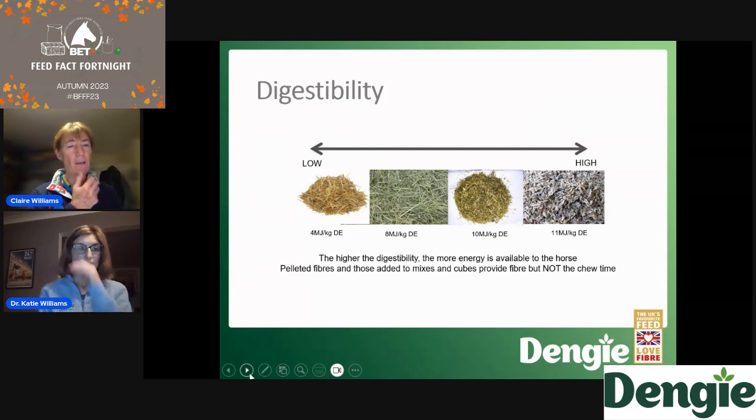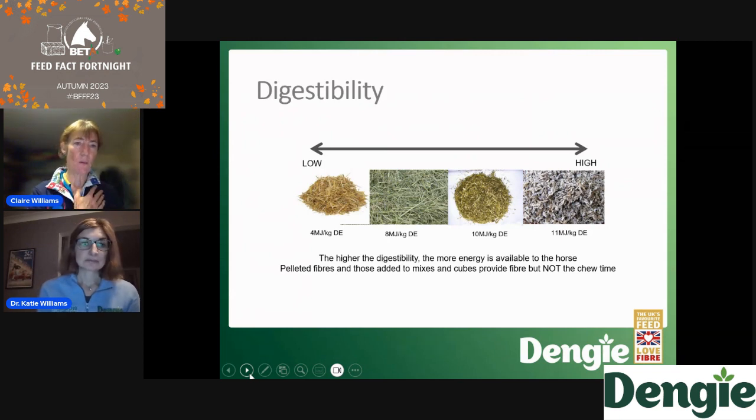And are there any dangers in feeding some of these products? We talk about grass pellets or hay cubes or in fact fibre blocks. Are there any dangers around feeding horses those sorts of things?